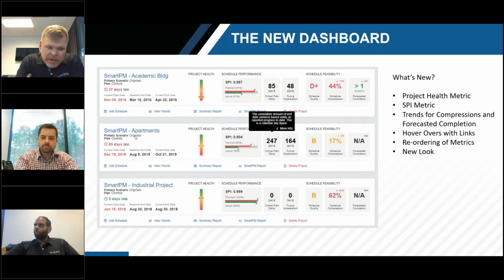And really the first piece of that we put together was a much more useful and intuitive dashboard, which is what you see in front of you today. First and foremost, we wanted to add a project health metric. And the reason we needed to do that was because people were getting schedule quality and project health confused.